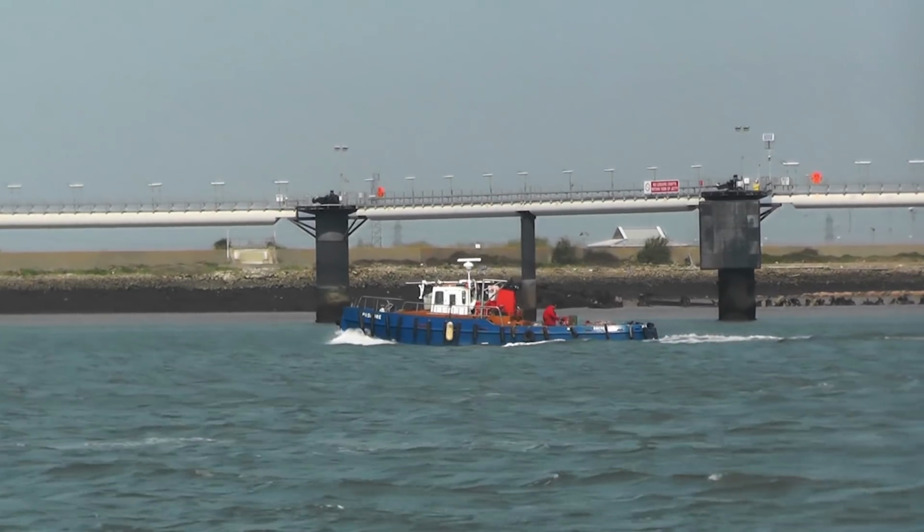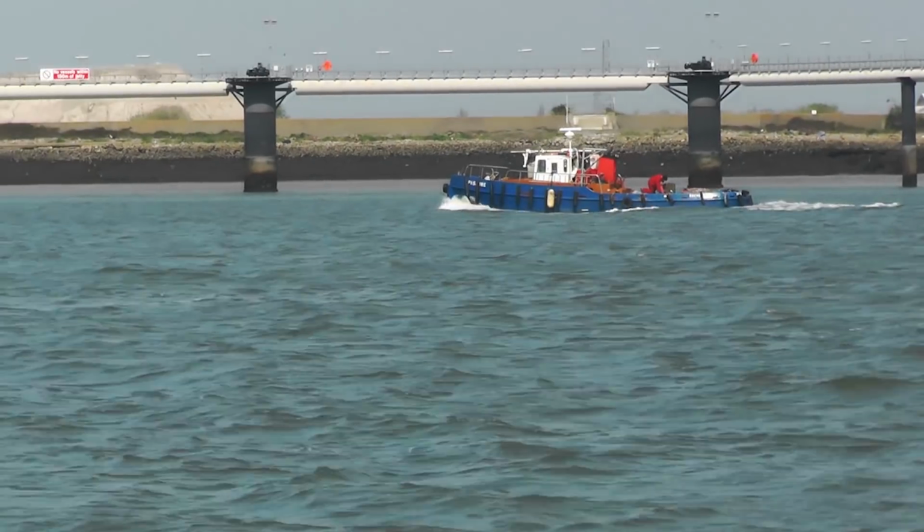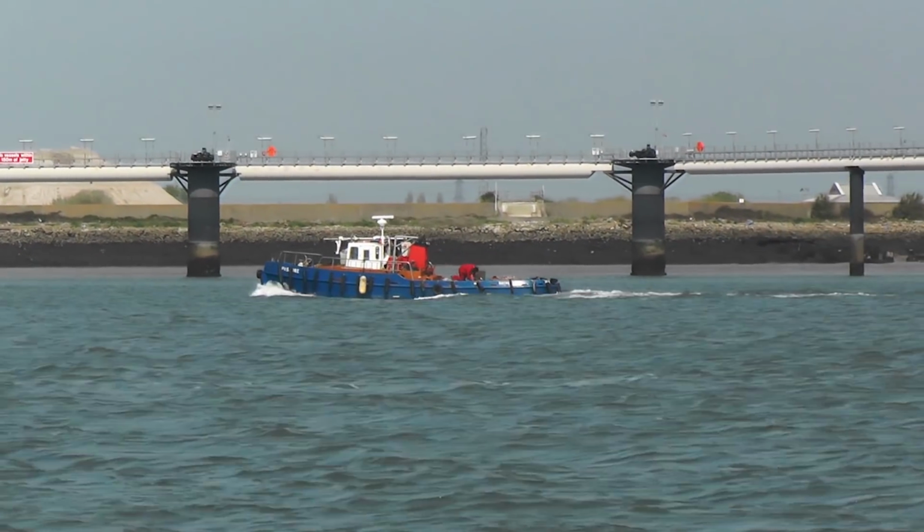It's the gas unloading or whatever dock over there with an exclusion zone around it. We've been told off before for being too close to that. Clearly it doesn't apply to everyone.